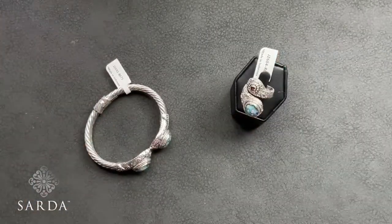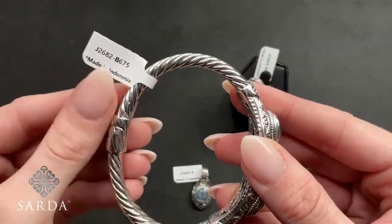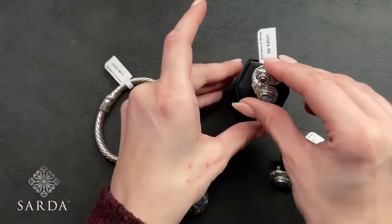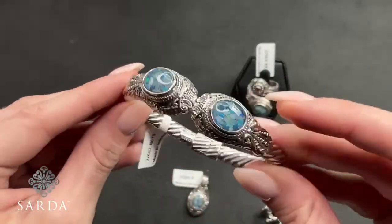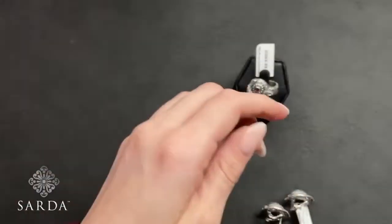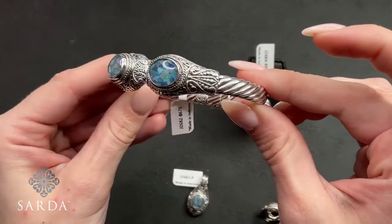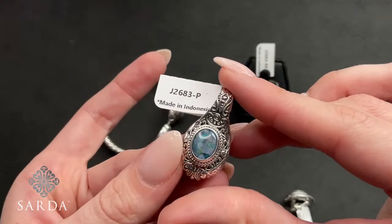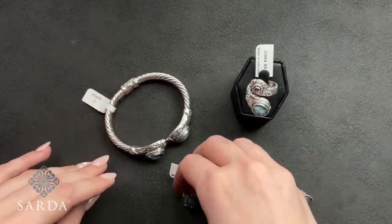Right. We have crushed opal, and this is J2682 for the bracelet, J2683 for the pendant, 2684 for the size 8 ring, and J2685 on the earrings. Just making sure I flash you guys these J numbers just in case you want to snag them. We've got the tip-to-tip cable bracelet. That's J2682. It's a 6.75-inch bracelet fitting a 6 to a 6.75-inch wrist for $229.99. And this is definitely a little bit of a thicker cable style. Slide through bail on this pendant. J2683 for $129.99. And I love that the pendant is basically just one side of your bracelet.